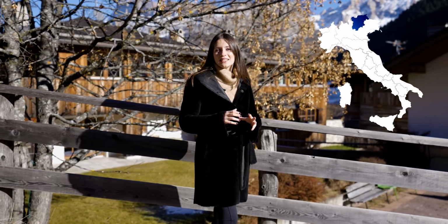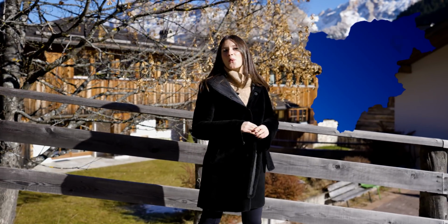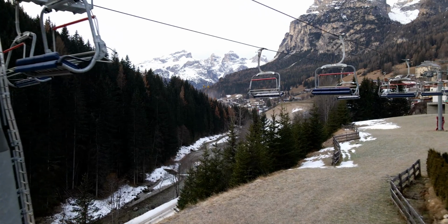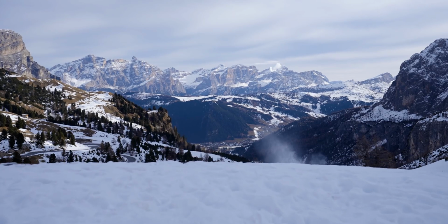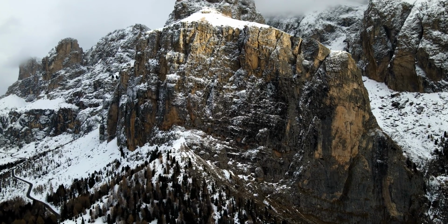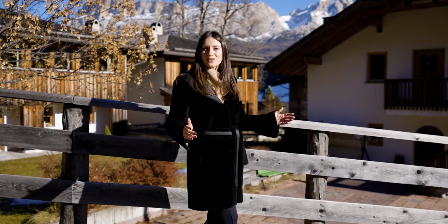Today we are in Val Badia in Trentino Alto Adige, which is one of the most exclusive ski destinations in the Dolomites valleys. The landscape of Alta Badia is gorgeous, with its wild nature and the view over the snowy peaks of the Dolomites.